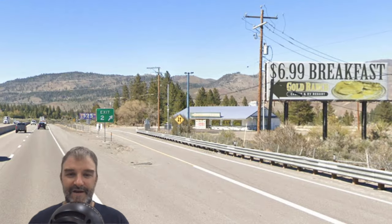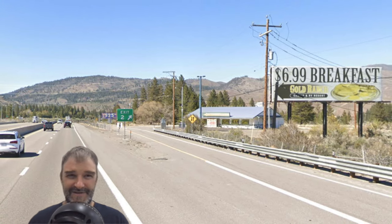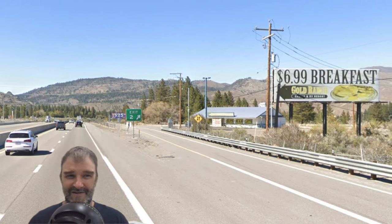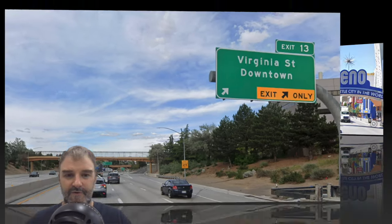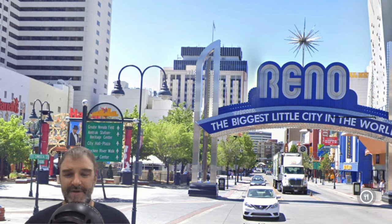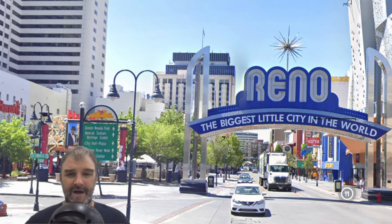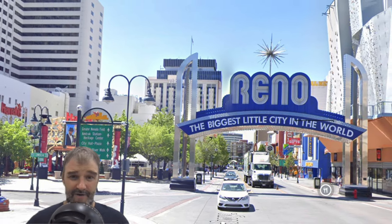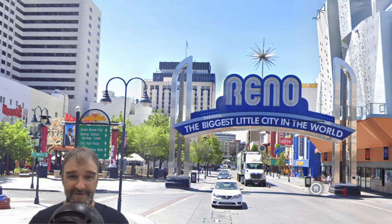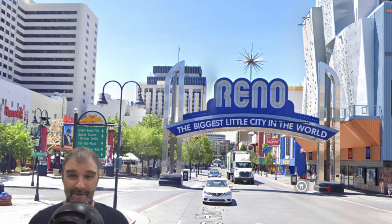First casino opportunity in Nevada, we get a $6.99 breakfast. First time I went to Vegas in the 90s, it was $1.99 for steak and eggs. Here we come to Virginia Street, downtown Reno. And we're gonna get off here just for a second because we're not spending a lot of time in Reno in this channel. Here is downtown Reno. To the left, there's the Harrah's, where I stayed the one time I was ever in Reno, which was awesome. I was down to $4 with nothing in the bank, and I gambled my way back.